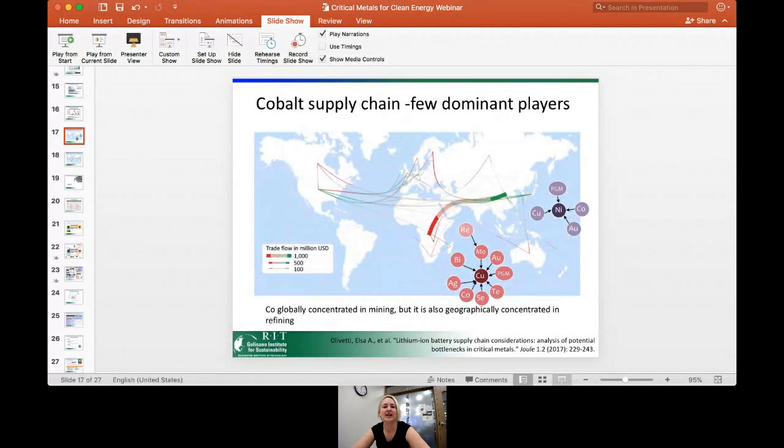So if we look at that supply chain, you can see very strikingly for the case of cobalt how there's few dominant players here. So this is actually showing the trade flows in millions of US dollars. And you can see really a vast majority is in just that one flow between the DRC and China. So the DRC is extracting the cobalt resources, and then they're being refined and processed and used mainly in China. And you can see too here where most of that is coming, both from the copper and the nickel mining.